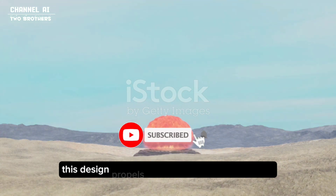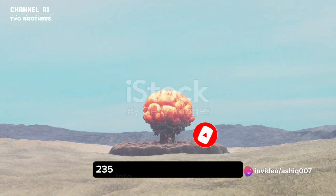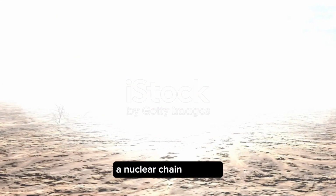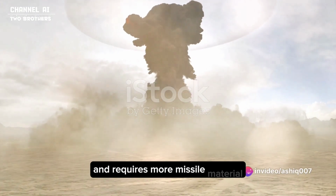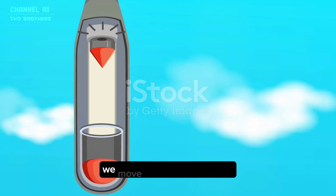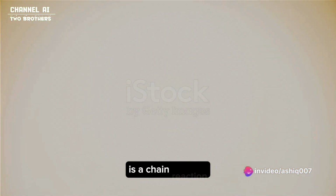This design propels a subcritical piece of uranium-235 into another subcritical mass. The resulting supercritical mass then undergoes a nuclear chain reaction. Simple, right? But the gun-type design is less efficient and requires more fissile material than the implosion design. With the critical mass achieved and the bomb design in place, we move on to the next phase, the chain reaction. At the heart of an atomic bomb's destructive power is a chain reaction.